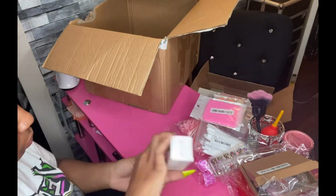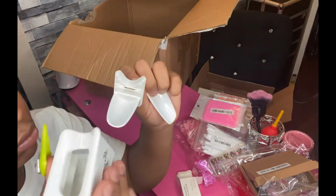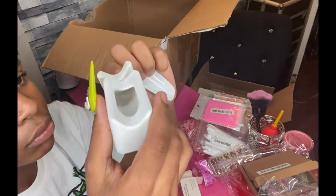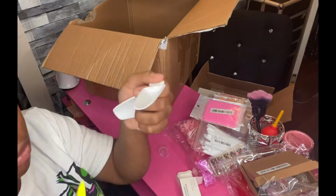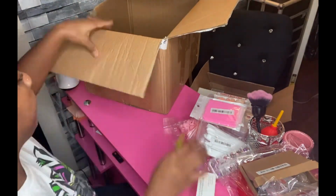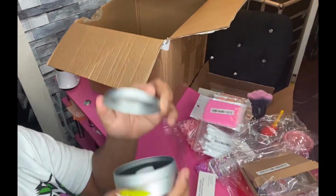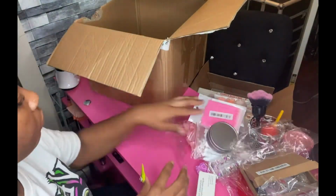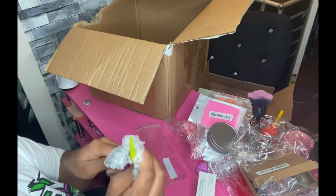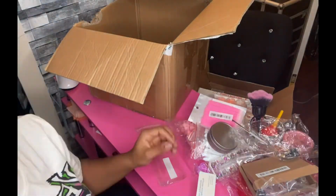This is one of those little pouring things. I don't really know what it's called, but look. Really? Really? But I fixed it, so I guess you just had to hold down. All the stuff was cheap. This is a makeup brush cleaner. This is a mirror to look at when you do eyelash extensions.